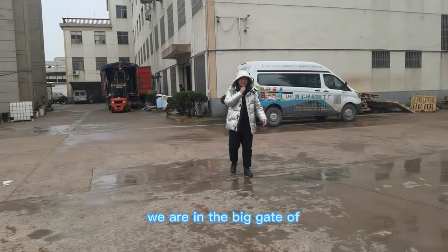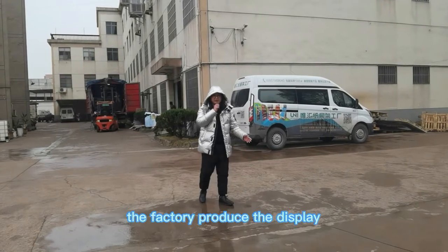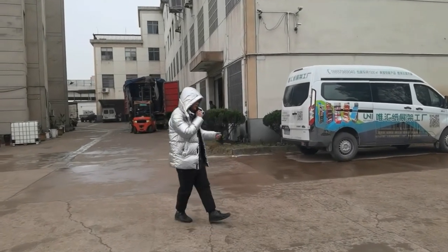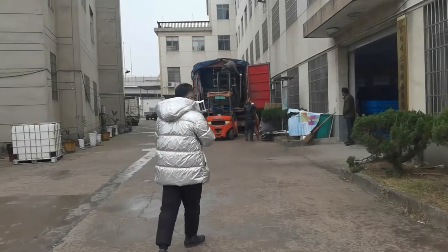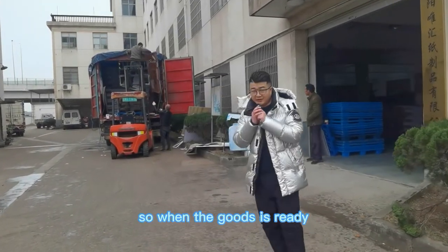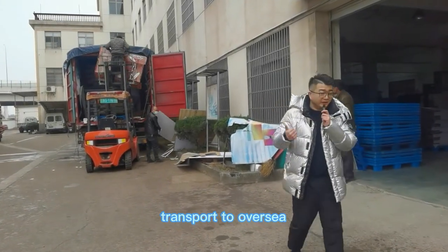Okay, now we are at the big gate of this manufacturer. We will show you how the factory produces the displays. Okay, let's go. Now you can see they are loading the container. So when the goods are ready, they will load the container and transport it overseas.